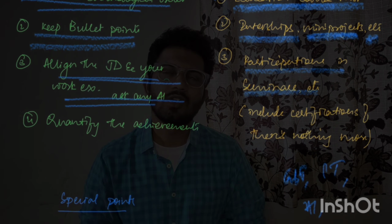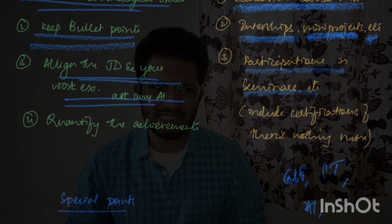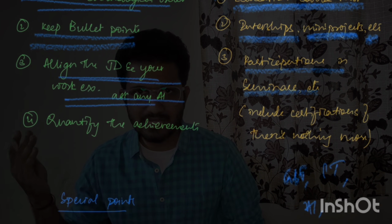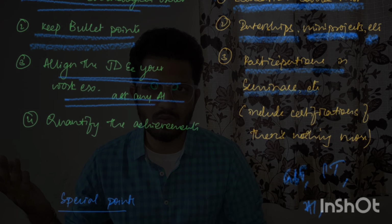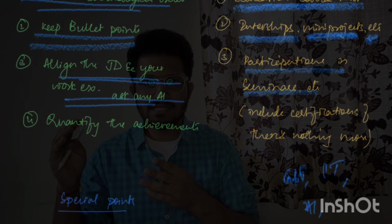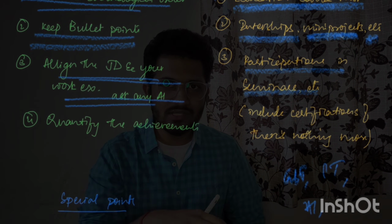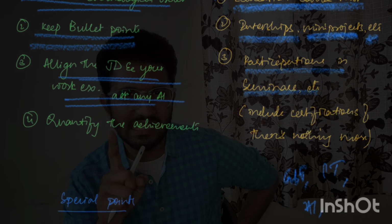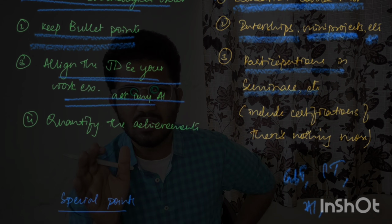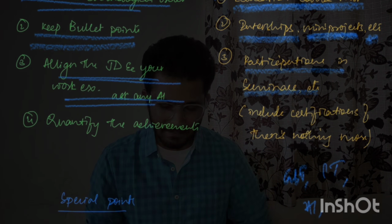Next, align your JD to your work experience. Ask using AI. That's actually for experienced candidates, with 4 to 5 years of experience, since you'll have some experience by then. When a company's JD wants something matching the experience you have, you can use AI to blend these two and give you the result. And again, you have to use it in your own words. By the way, if you are planning to use AI for your resume, do not use it. Companies know whether you are using AI or not, because experience speaks everything.